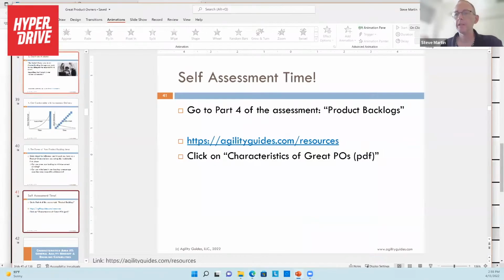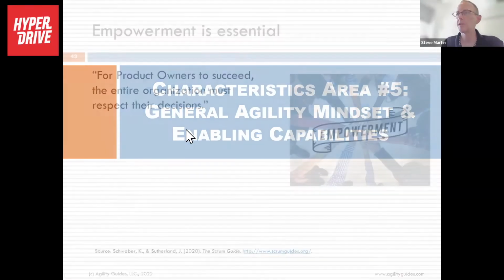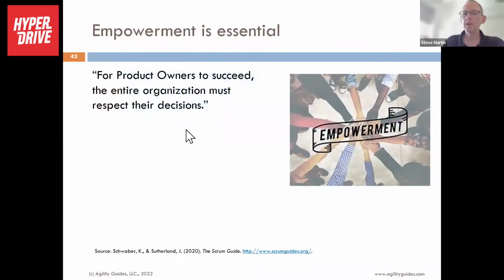So our final area that we're going to talk about today, before we wrap this up, is some just general characteristics. Now, there's a smattering of general characteristics. Number 1, being empowered. What we see from the Scrum Guide is this very simple but very powerful statement: for product owners to succeed, the organization must respect their decisions. You must be empowered.